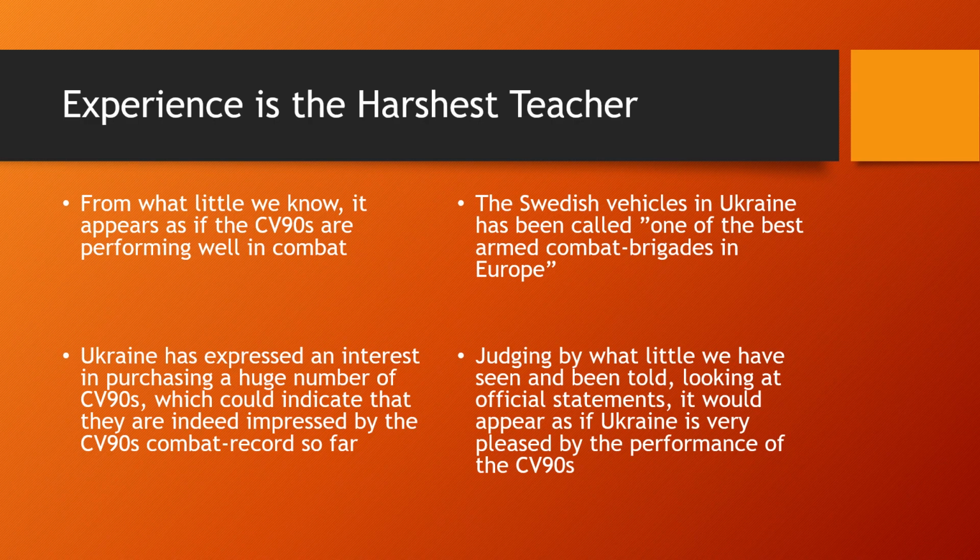And yeah, because we don't see Ukraine wanting to purchase other vehicles in these numbers. That must account for something, that the other vehicles just can't keep up with the CV90s.